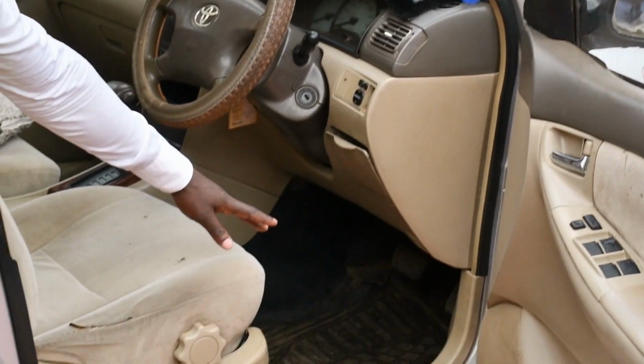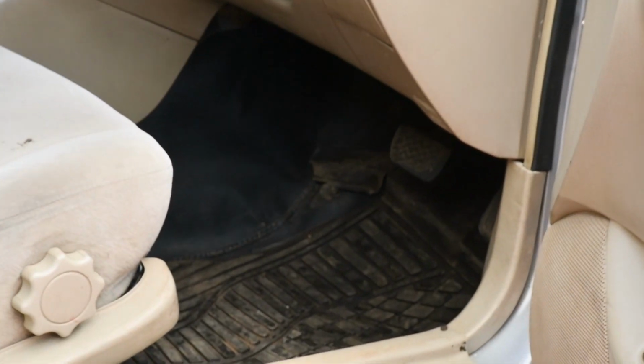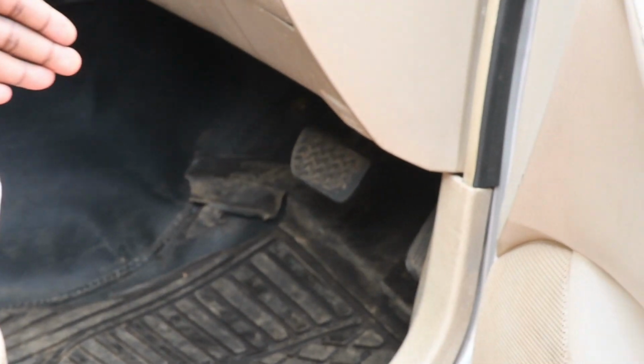And as you can see, you'll find them in all vehicles. That is the first one, the accelerator pedal. And the next one is the brake pedal. You will find them in other vehicles. And for your information, this is an automatic vehicle. This is not a manual vehicle.